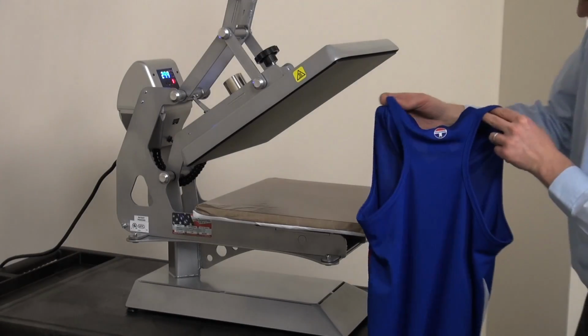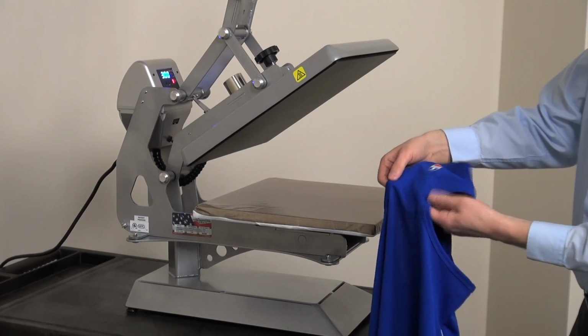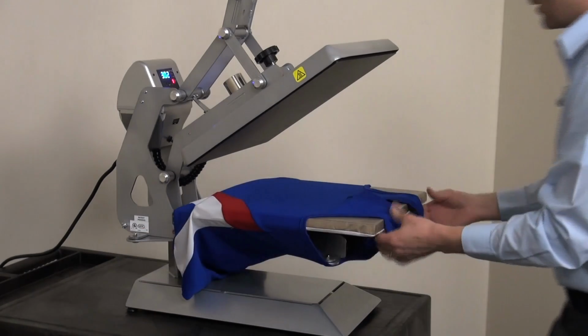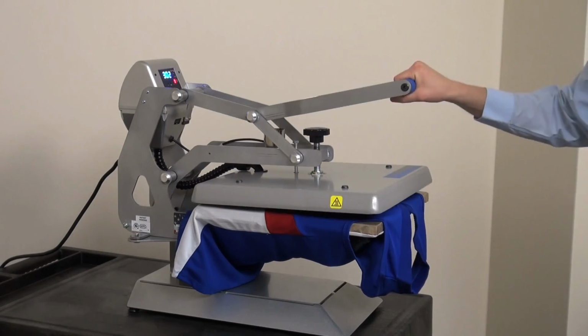In the case of this racerback softball jersey, it would be near impossible for me to print the front of this without receiving print through from the back seams. But with this particular press and the heat press counter caddy, I can thread it, get a flat area, have the back of the garment hanging below, and simply heat print it.